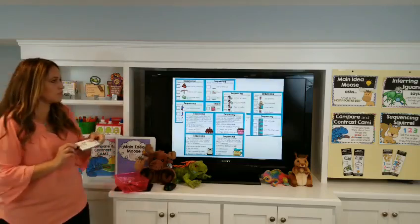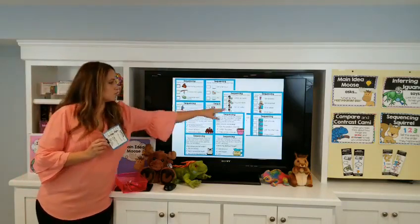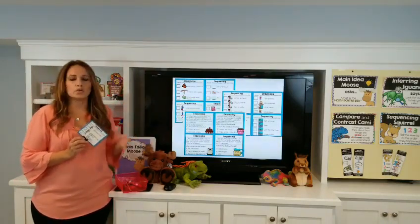Here's the sequencing. There are 3 versions of this one. This one has 3-step pictures, 4-step pictures, and then a short paragraph with a question too.